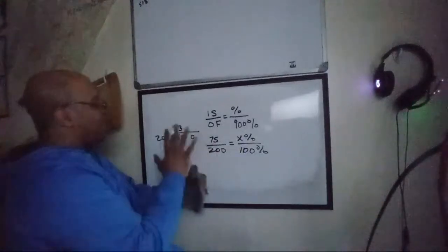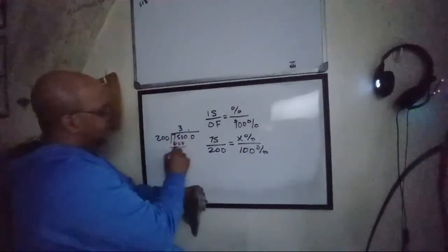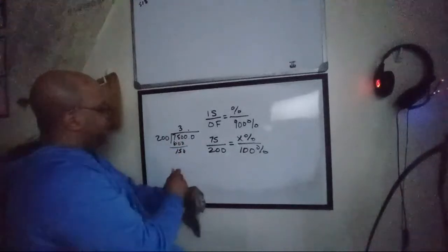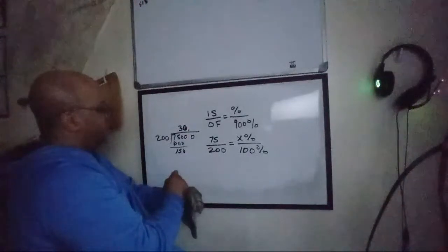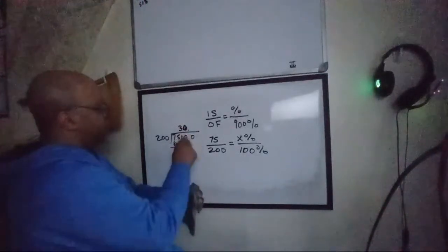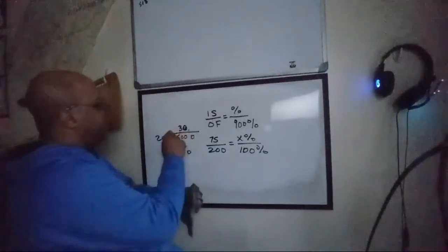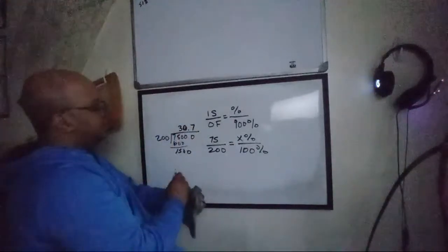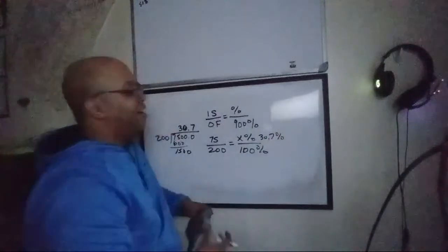I don't know why I got my brains jumbled like that, but it happens. As long as you can recover, 00, 5, 150. 200 cannot go into 150, so we add a filler 0 and then we drop another 0. Now 200 can go into 1500 7 times, so it is 30.7%. Woo! All right, I got it back.